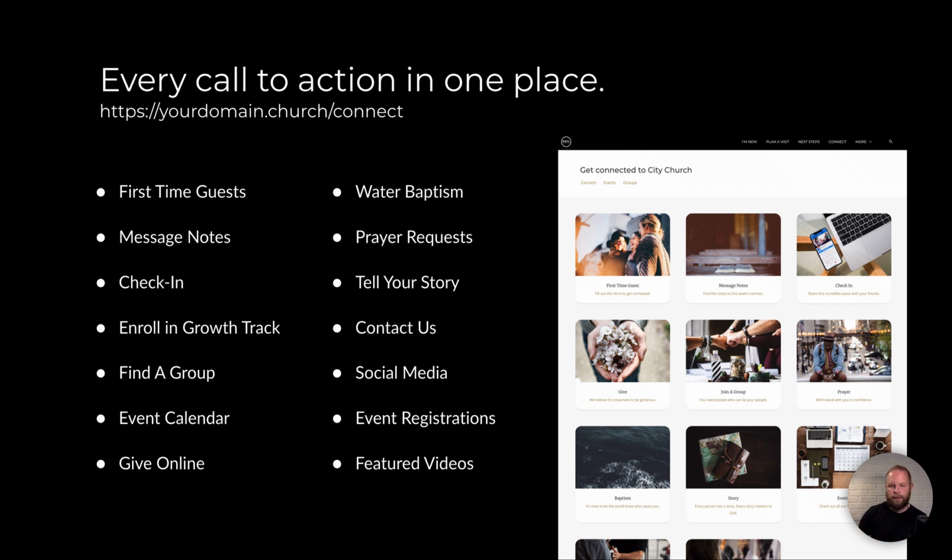you want them to do on Sunday morning, keep driving them back to this one page so that they learn and they're trained then that if there's something they missed, something they need to do, something they want to sign up for, they just have to go to one place. And that one place is going to take them, present everything that you have for them at that moment.